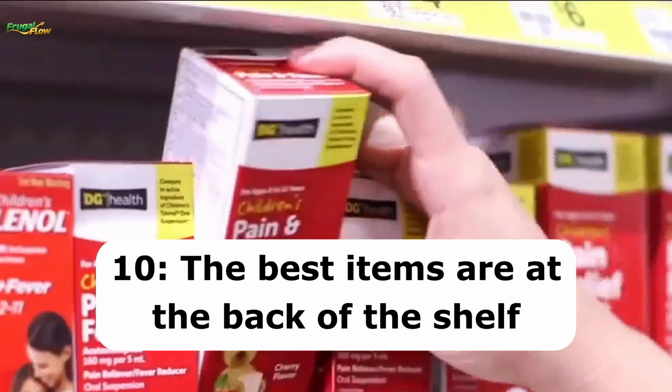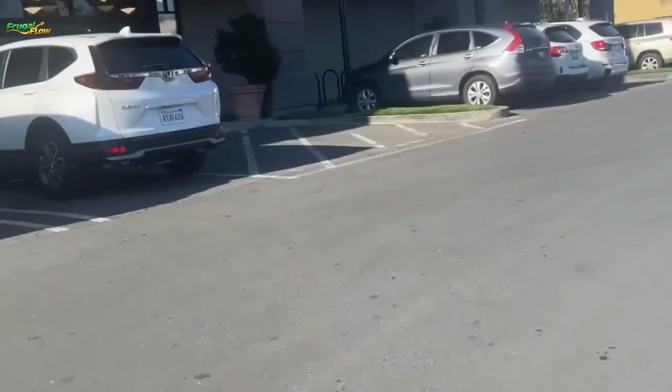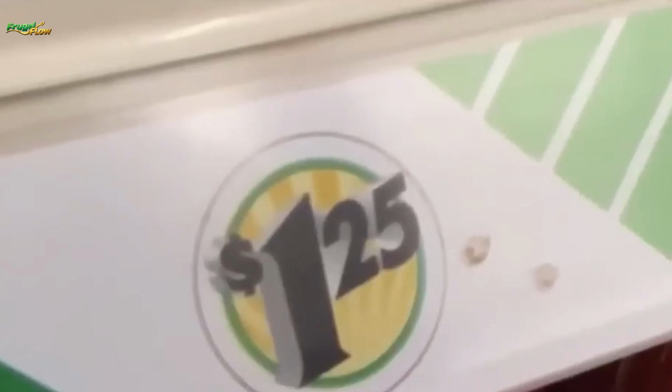10. The best items are at the back of the shelf. When you step into a store or supermarket, most of us grab the items right at the front of the shelf. This habit seems logical, but it often means missing out on better options.